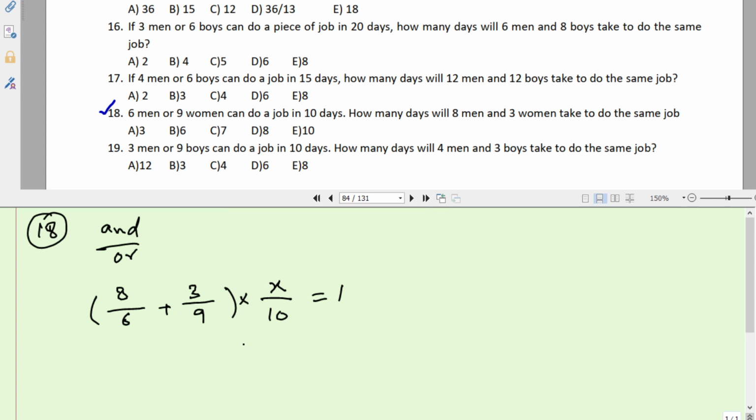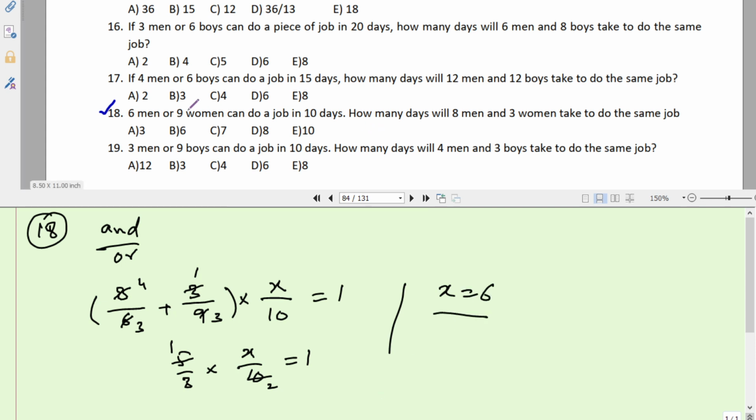So again, this is the same question. So you can cancel 3, these are 9, 2, 4, 2, 3. So the denominator is the same. 4 plus 1 is 5 over 3. 5 2s are 10. X is equal to 6. It means together they will take 6 days to finish the job. That's B.